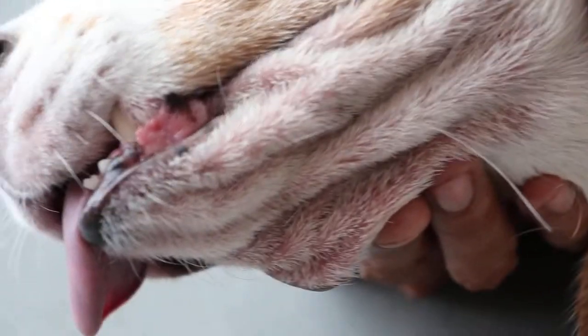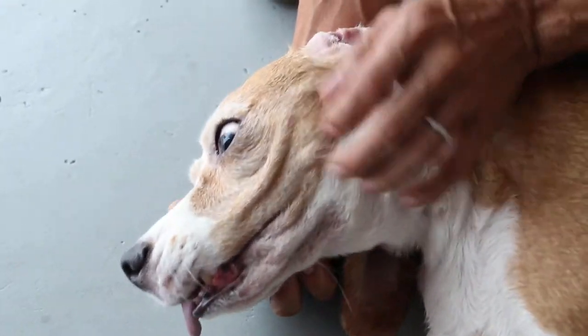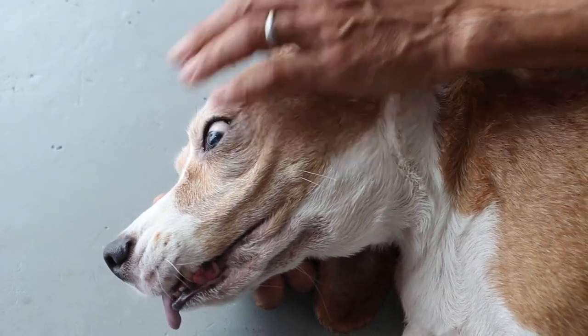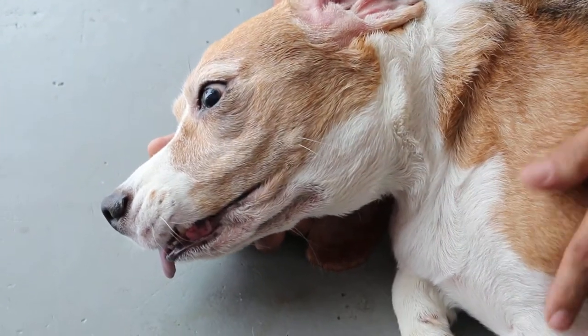Now this dog has been under sedation and the ears are irrigated. Now the left ear has a very sour smell. But other than that, nothing inside the ears.